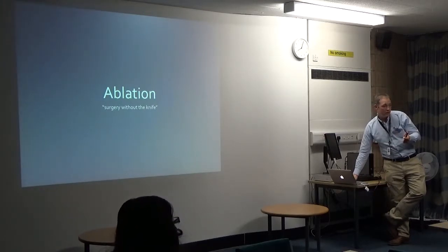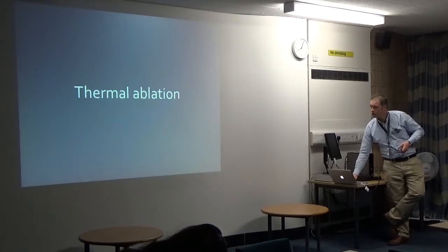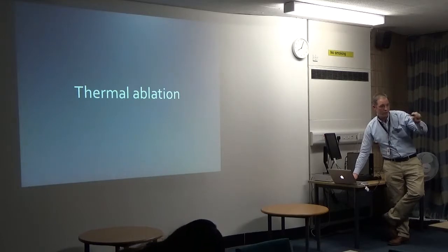Yeah, now I just want to talk a little bit about ablation, which is surgery without a knife, essentially. We're doing little resections of the liver, but without a big cut, and just a tiny nick in the skin that doesn't need a stitch. So there's two sorts of ablation. There's thermal ablation, which is by far the most common, which is essentially burning. We put a little needle in and we burn the tumour to get rid of it.